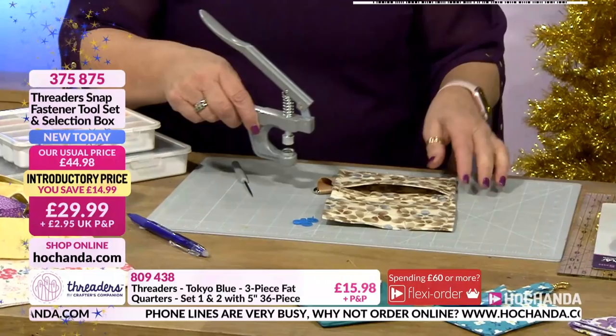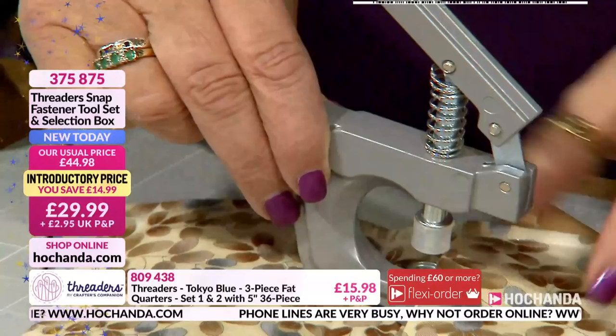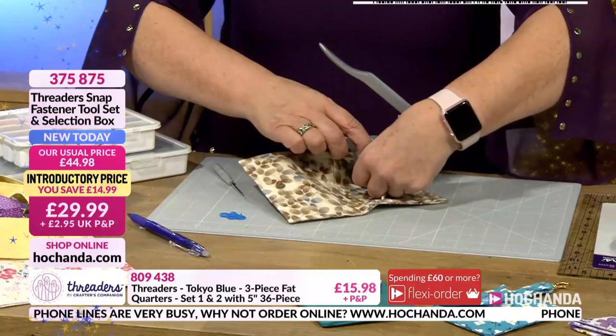So, if there was a particular project where there's quite a bit of depth, as long as all that fabric can get in this bit here, you're good to go. All right? So I'm just going to slide this in. I'm going to make sure my button is still where it should be. I'm just going to get my fingers in there and push that in.